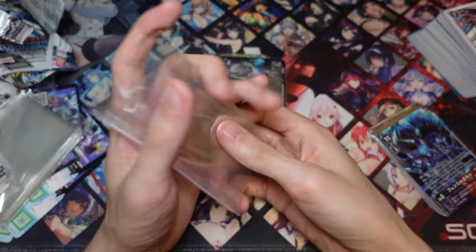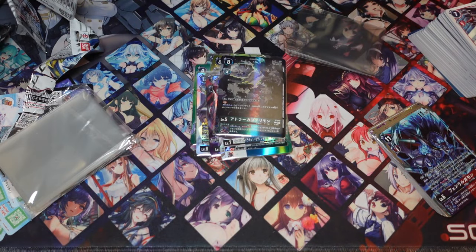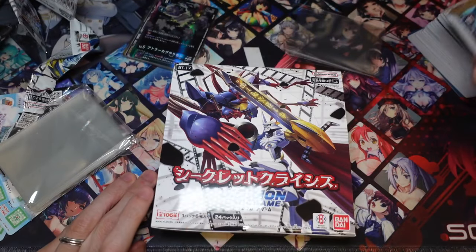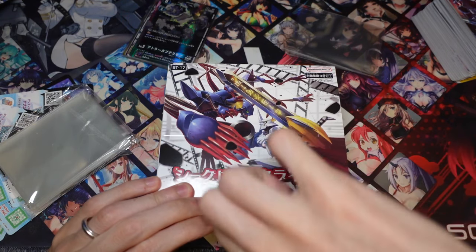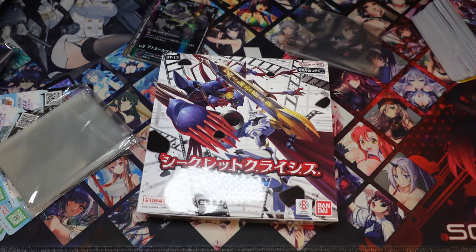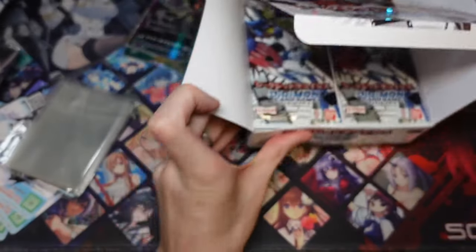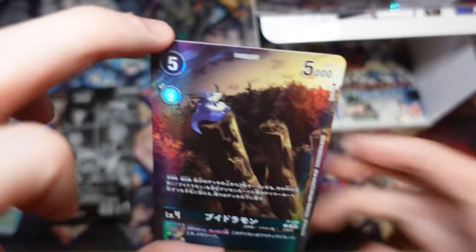All right. Let's get started. Box number one from the case. Can we pull our boy? Game plus. Oh, we got Vidramon. Vidramon for our promo, very nice.